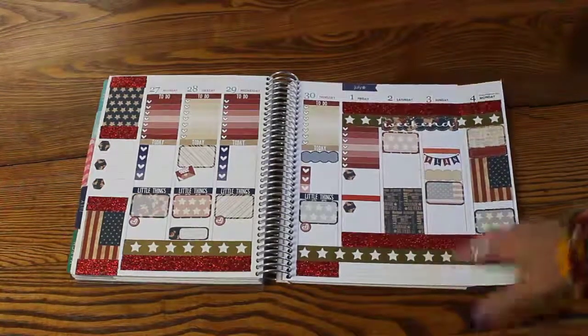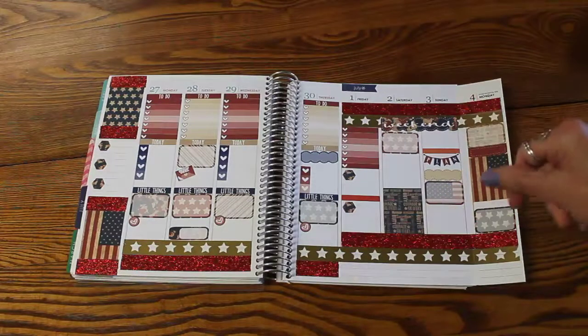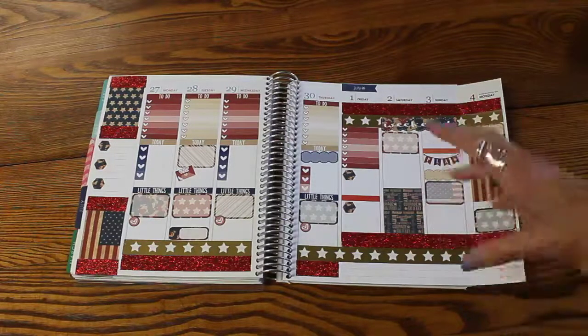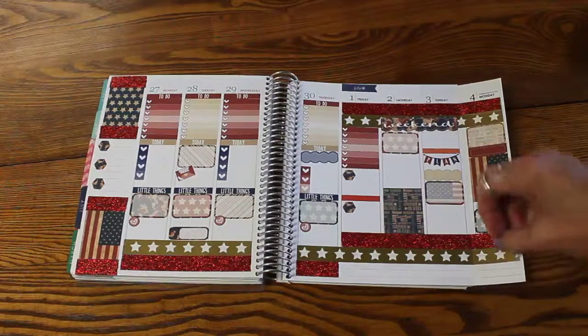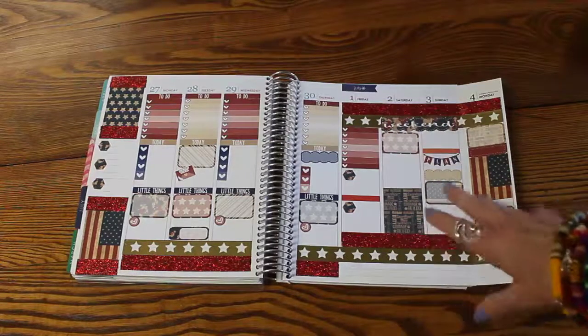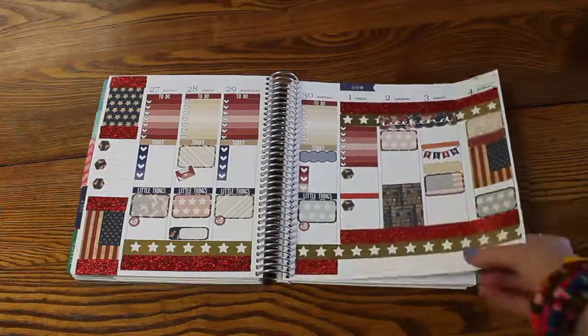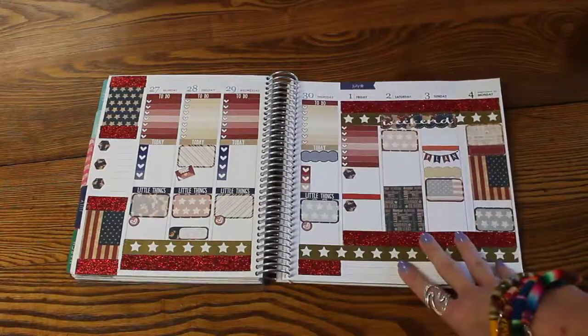And it's traditional, but it's kind of got the old type feel to it. It's not a bright red, white, and blue, as you can see. It's more of a subdued. The colors are a little antique-ish, if you will, but that's what I love. I kind of love things off the beaten path, and so that was the layout that I used.